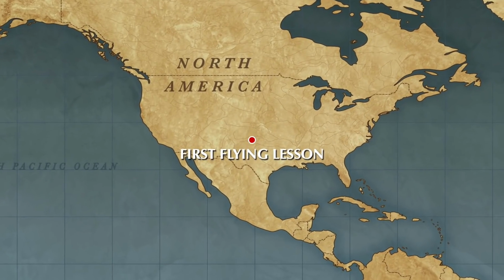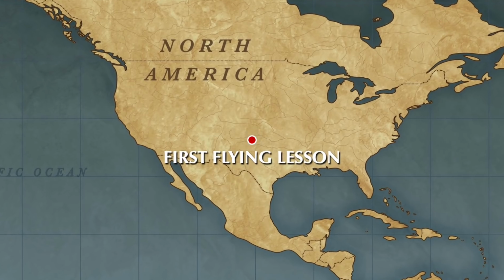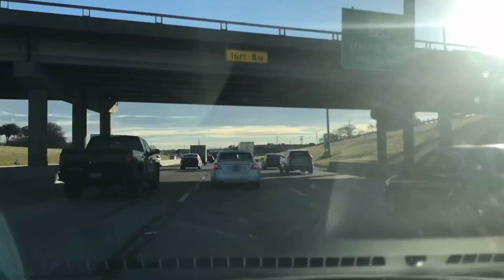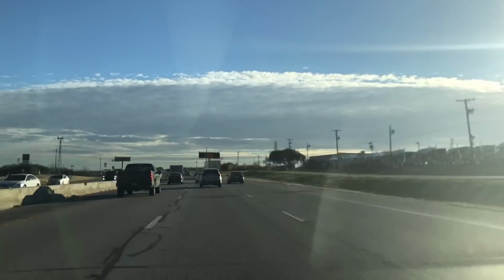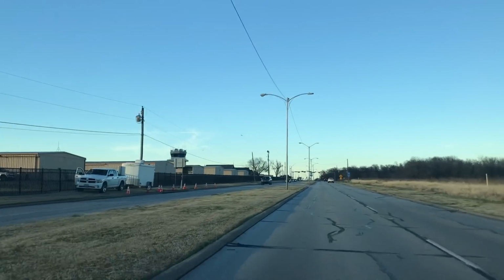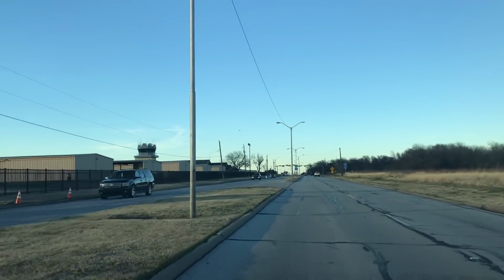It's flying day. What if I just fell over that table? Oh my god, I'm so excited. I'm gonna fly an airplane today in like an hour. I've never done that before and I'm kind of pumped. Oh my gosh, you guys, I'm getting so excited.